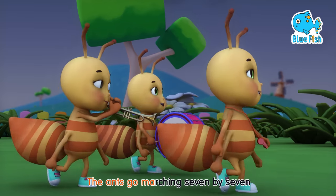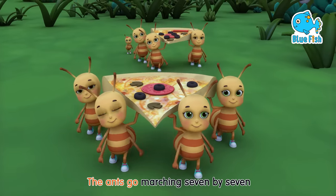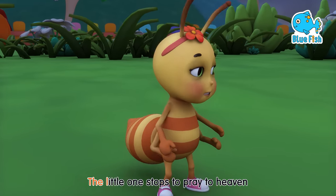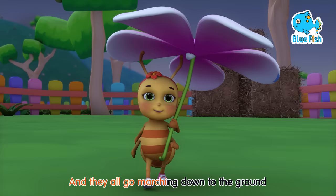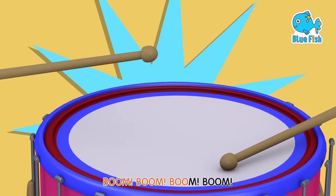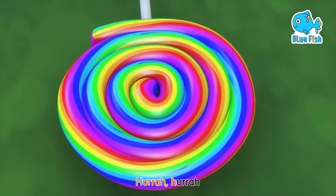The ants go marching seven by seven, hurrah, hurrah. The ants go marching seven by seven. The little one stops to pray to heaven. They all go marching down to the ground to get out of the rain. Boom, boom, boom, boom.